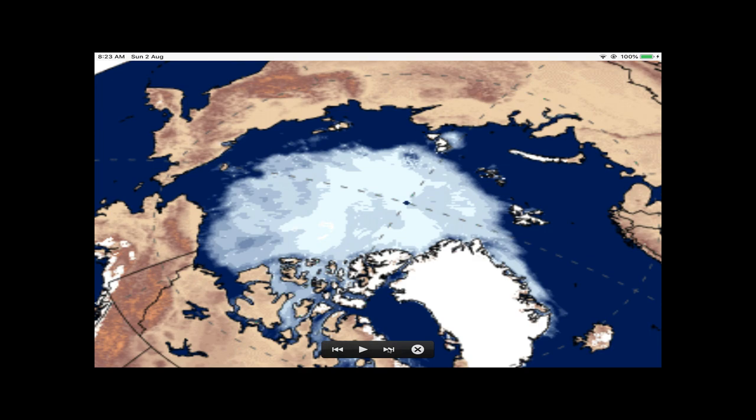And this is how the sea ice concentration looks today. Not very many areas with 100% concentration. All of these areas are 70, 80, 90% concentration. But then, of course, the ice is also very, very thin, as we will see.